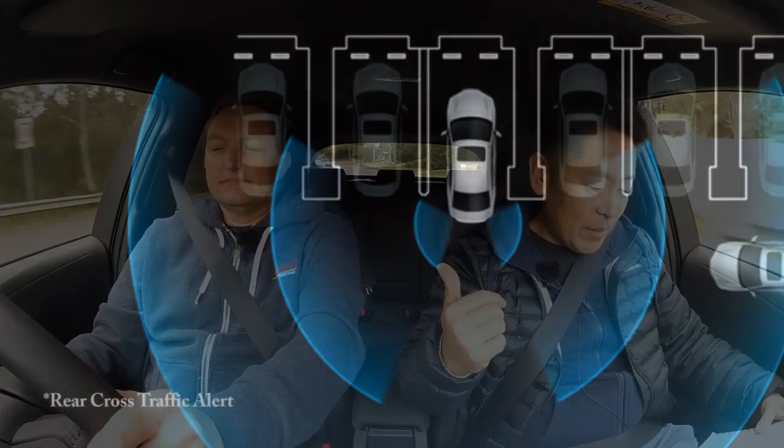Well, the first thing, front and rear parking sensors aren't standard on the car. You've got to go through the accessories and buy them as accessories now. Yeah, that to me is, come on. You like those? Yes, I do. And I think too, no rear cross traffic alert.